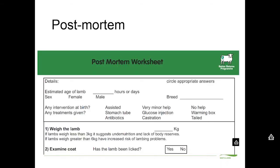So as I've said, that's starting off with the post-mortems. This is a form that's available on AHDB's website. I believe there are some webinars and some YouTube videos as well. This is a really nice form to work through. It's going to ask you some key questions which will prompt you and get you thinking in a particular direction about the information you should be getting from your lamb.